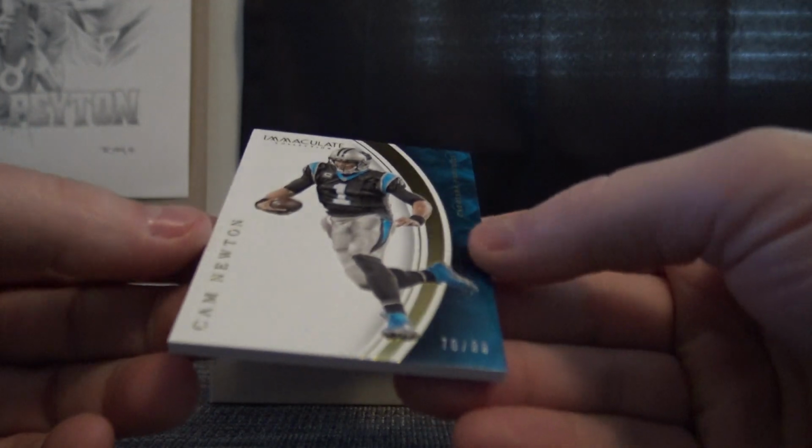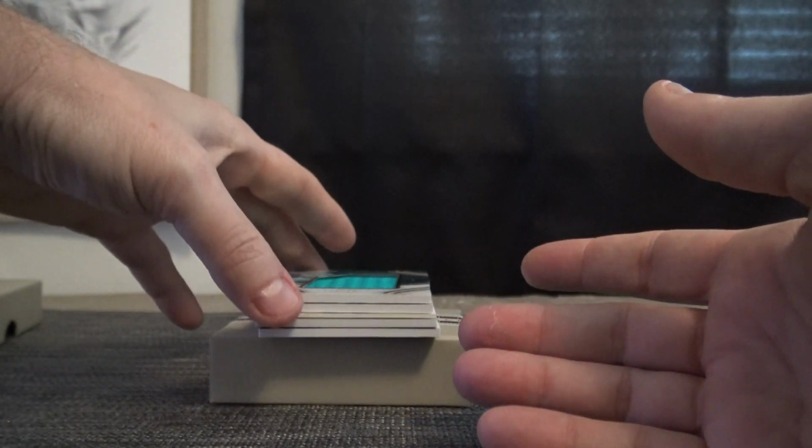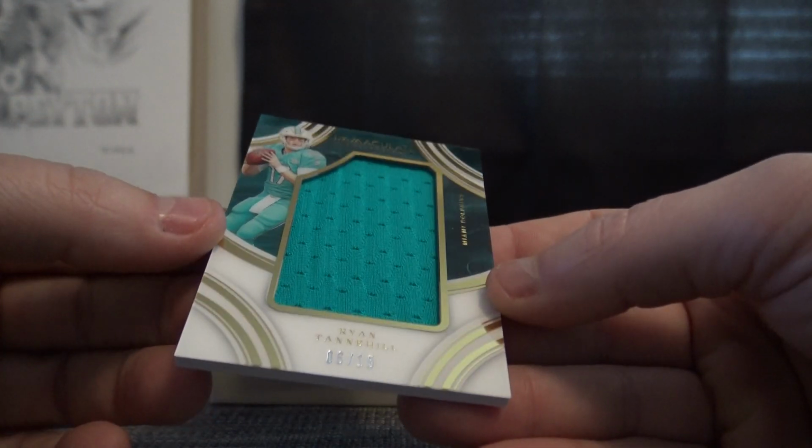Points in here or a redemption, right? Oh, there's a redemption. I'm about to say, must be one or the other. I look mighty thin. 70 of 99, Cam Newton. Ryan Tannehill jersey, number to 15.